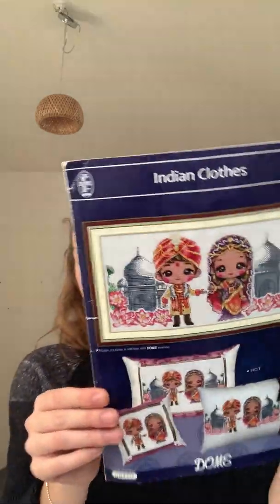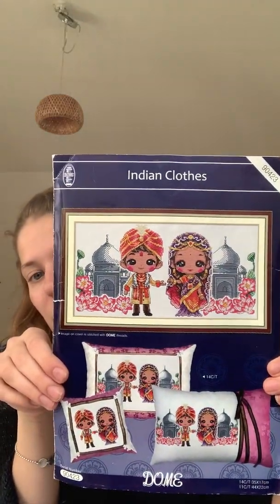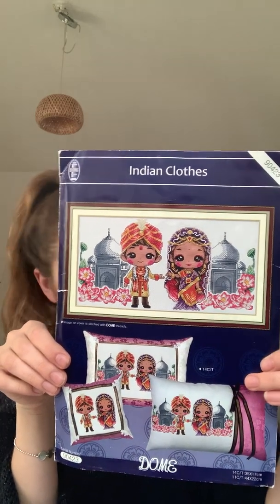I gotta say, on some of these I have very little progress. So the first one I'm going to start is only 102 stitches, but it's 102 stitches closer to where it was in January, and someday all these things add up and then it's finished. So the first one I'm going to show you is Indian Clothes by Dome. And like I said, I'm going to start with the least amount worked on. So minimal work, 102 stitches.